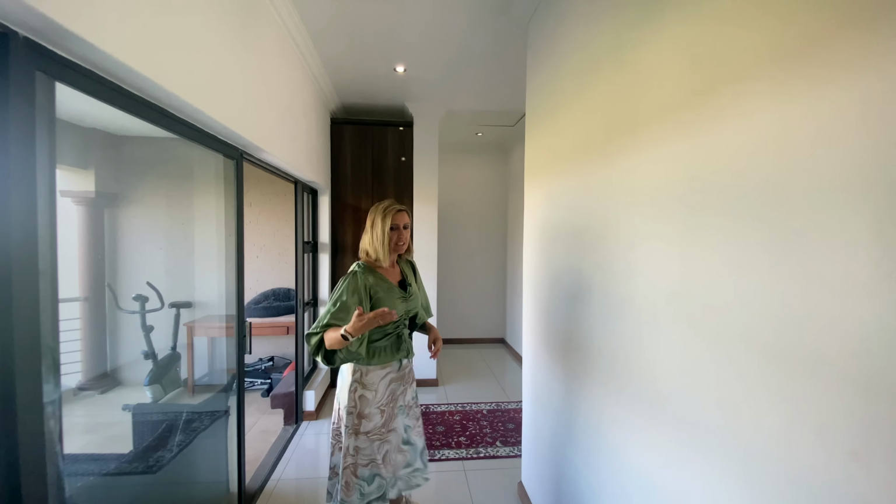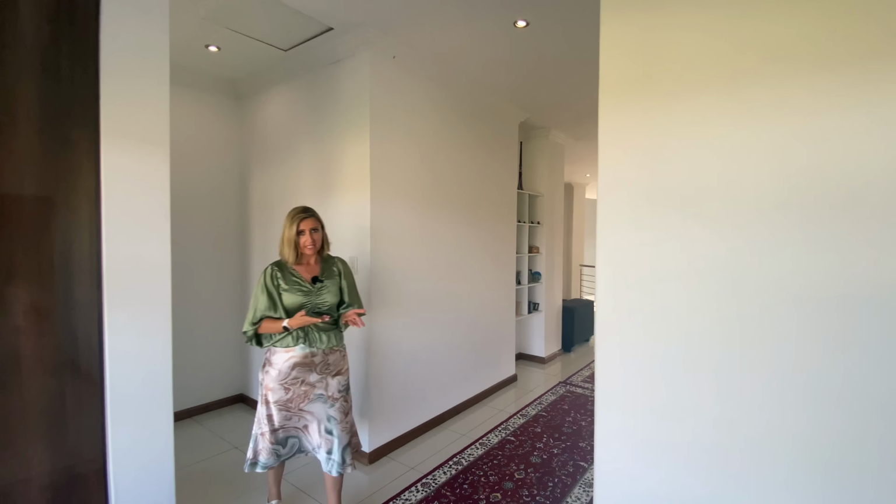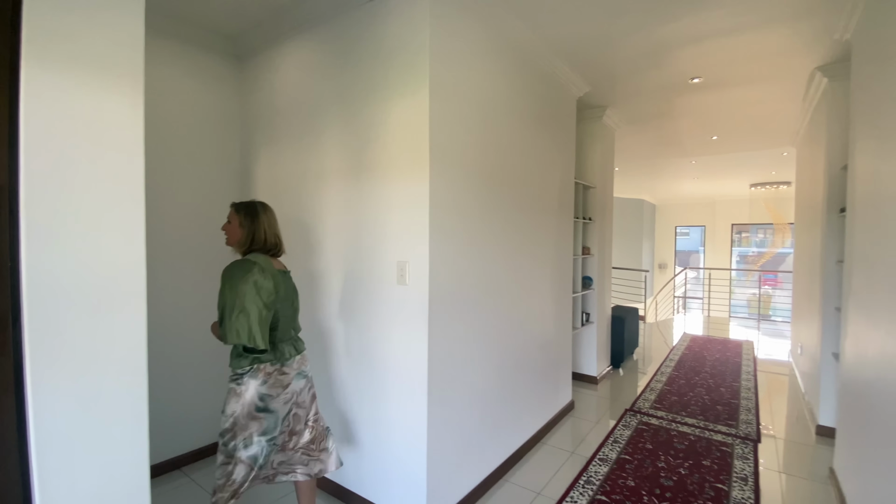Just to point out, you could easily have fitted a lounge suite in that bedroom. It's big enough for that. Fair, fair. Make it a proper suite, main bedroom suite.